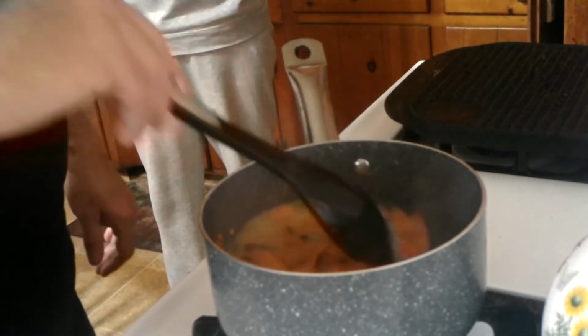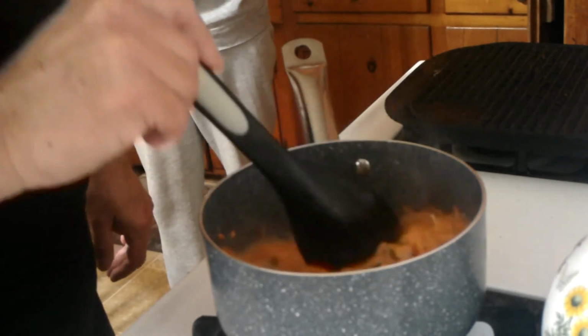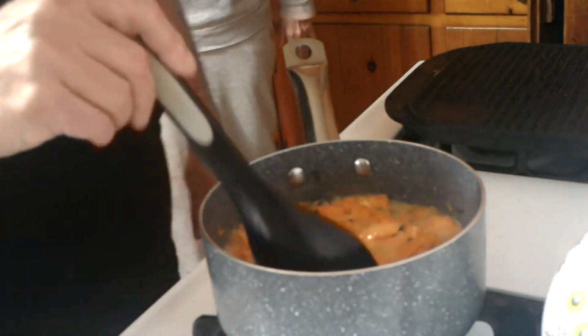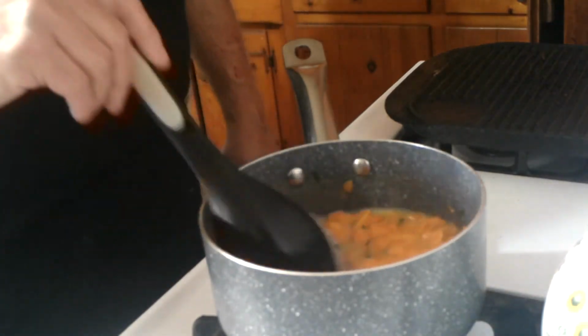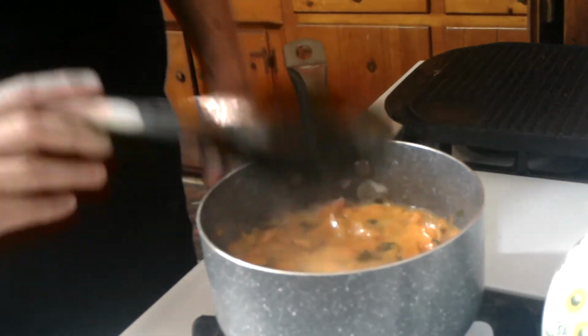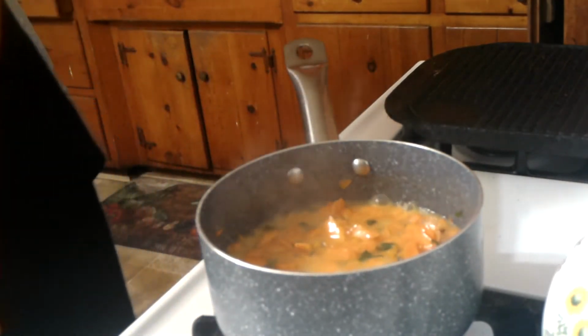This is almost like creamed carrots. No, it isn't. It's so much better than creamed carrots. Yeah. Well, I said it's almost like creamed carrots. It just tastes better with the mint. And there's plenty of mint in here. 3 tablespoons of mint. I like mint, so I'm really going to like this.